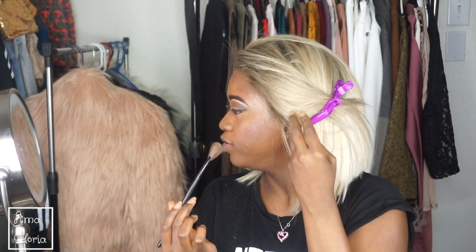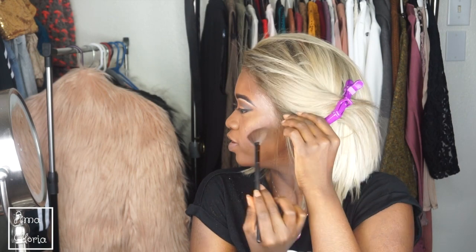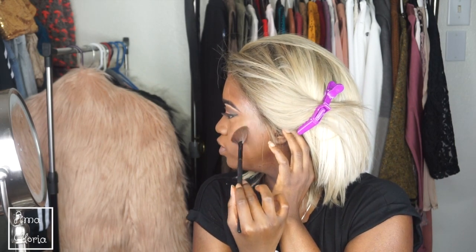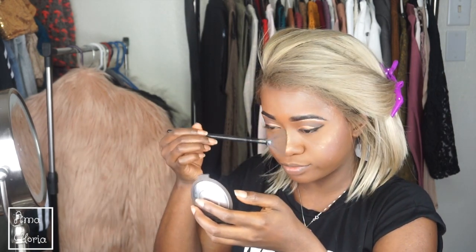This is one of my favorite highlighters. One of my favorites. Oh, I like it, so shiny. Very bright. Yes. Shine. Oh, nice one too. Bright enough. I like it. It looks big, but it's just because my nose is big.